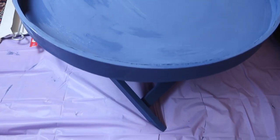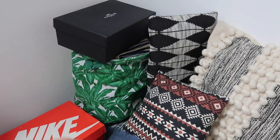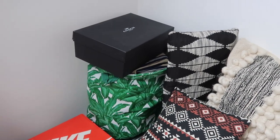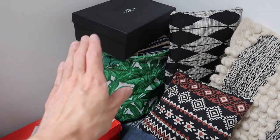So this is the current situation. I've just been touching up the table, just any little bits where the paint was missed. So that's had a little touch up and it's just drying off. And then I might put some wax on it later on. And then in here, I have been doing some Depop. So I've got a video going live this evening, which is how to declutter and sell unwanted things to make some cash. So I'm having a go at some Depop. So all of this I've just listed.